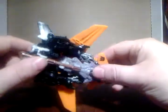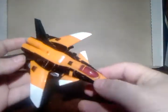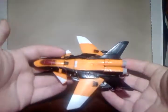It's all lovely, and you're not getting to see any of this because I tried to adjust my lighting and it's not really worked. Any better for you? Yeah, a little bit. Right. But this is just a beautiful, beautiful figure. I love this. Love this so much.